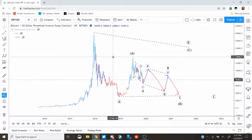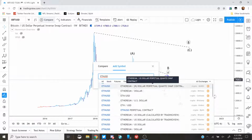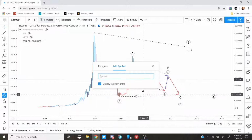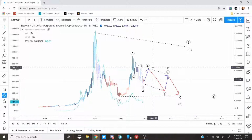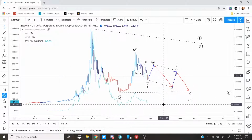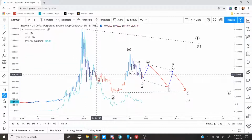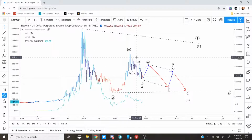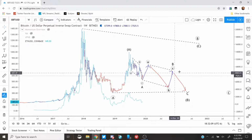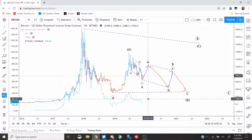So one thing to keep in mind, you look at ETH, when Bitcoin was going sideways through here, ETH made a much easier to trade pattern. It's possible that again, while Bitcoin's going sideways through here, ETH makes something that's a little easier to trade. Doesn't have to, but it is quite possible that it does.